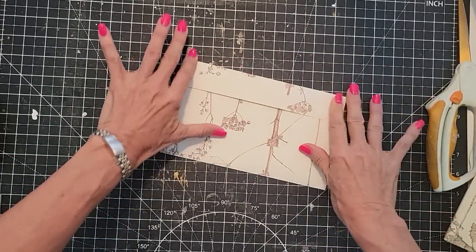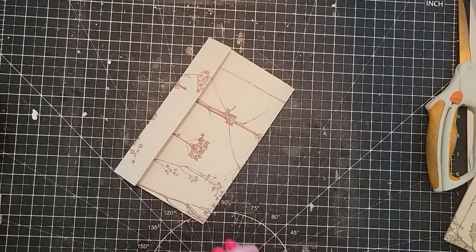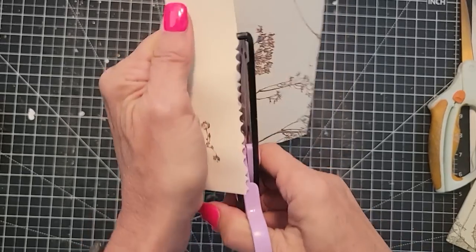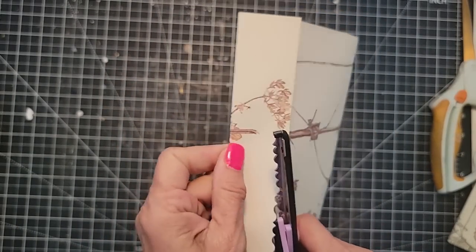Oh, that's so pretty. Yeah, and maybe I'll come along and give it a fancy cut. Just because we're here. We're together. So I'm just using some decorative edge scissors. Running along here. Giving it an edge.